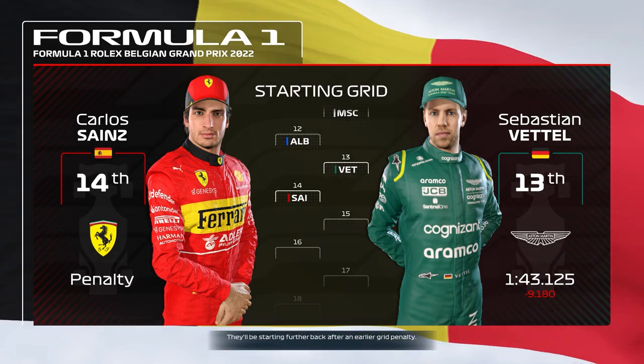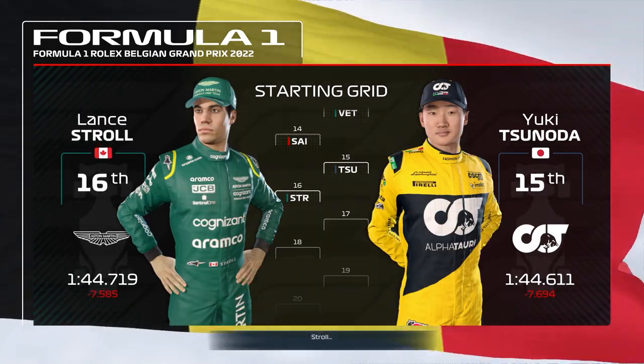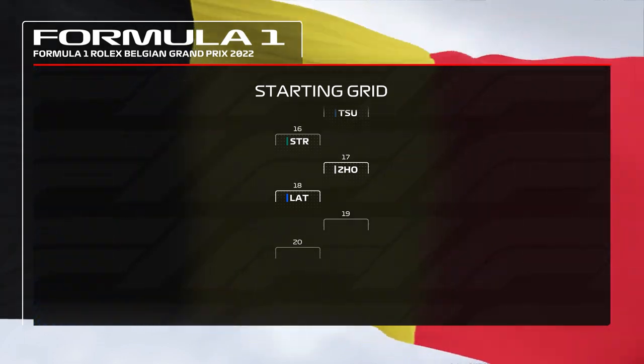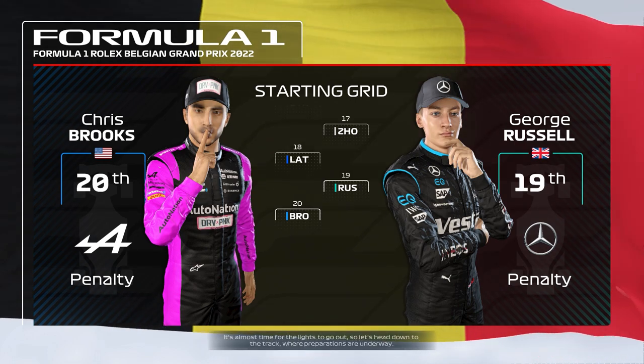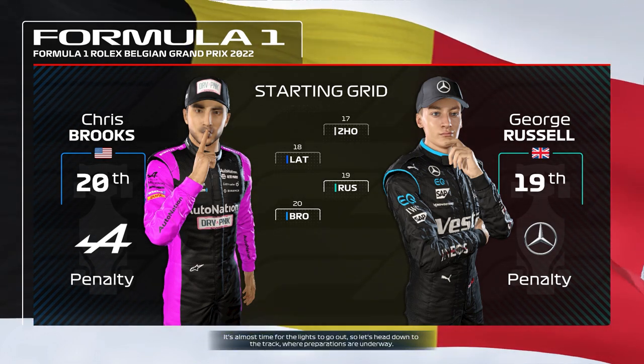They'll be starting further back after an earlier grid penalty. Tsunoda, Stroll, Guanyu Zhou, and Nicholas Latifi. Russell, they've taken a grid penalty, and more. It's almost time for the lights to go out, so let's head down to the track where preparations are underway.